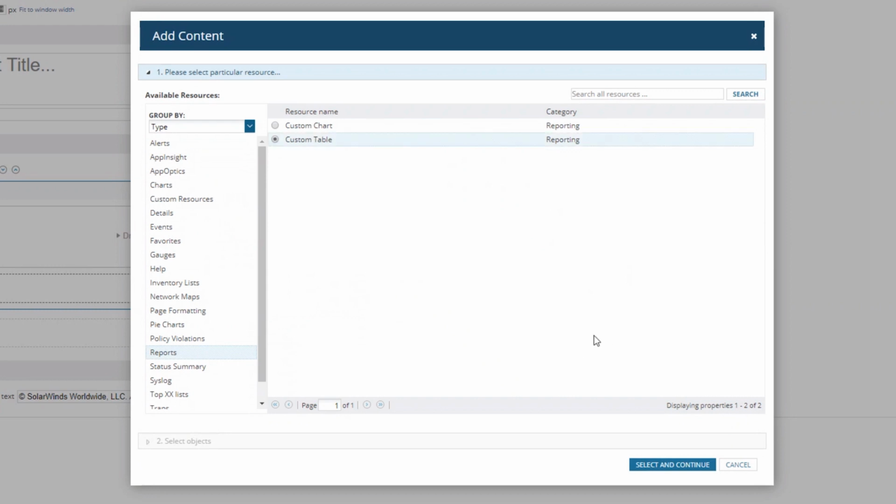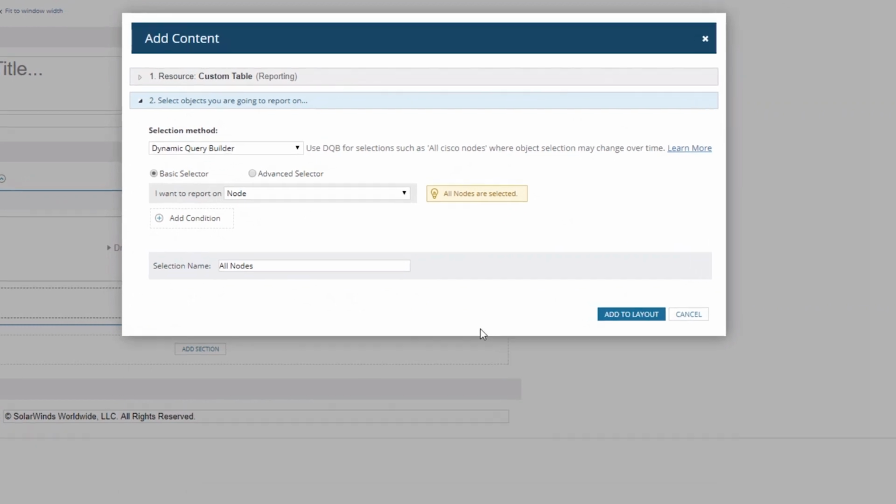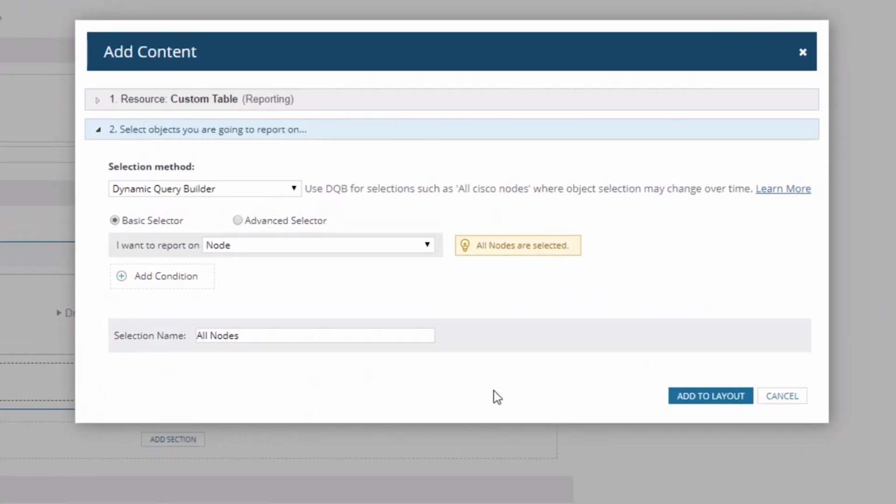Now, you can use the custom table, you can use custom chart. The custom chart is a little bit more advanced only because you do require a time series. It's a little fidgety when you try to do something very specifically custom. So we're going to use the custom table, and it's going to take us right into adding that content.